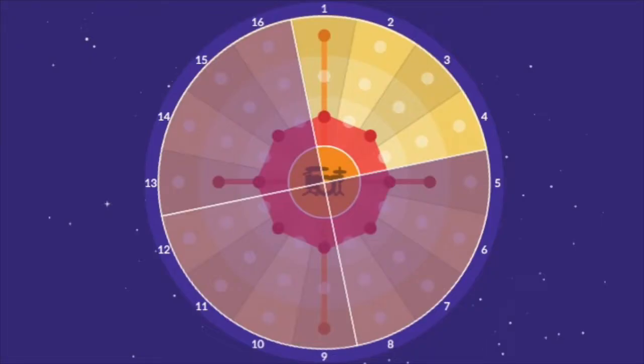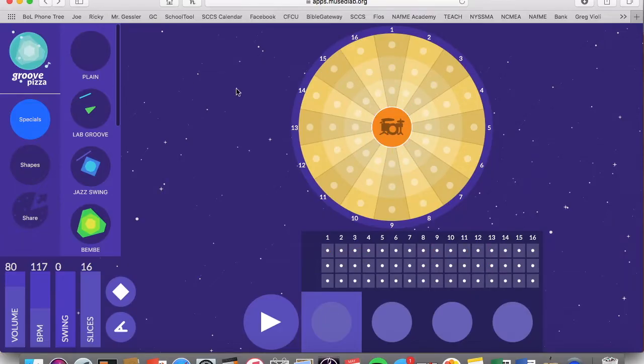In the innermost circle, in the first 4 slices, we have 2 sounds on a beat, so that's going to be our ta-di sound. The innermost circle is that high t-t-t-t sound. If we only had this one beat, it would sound like this.